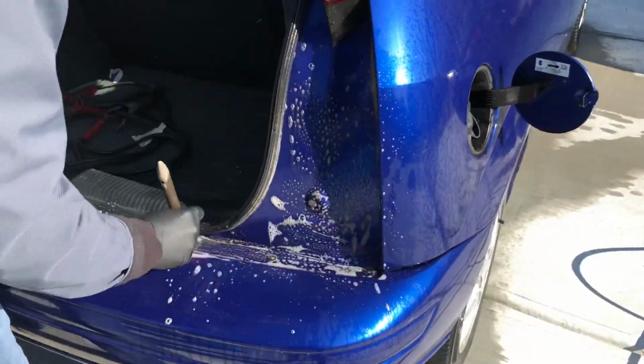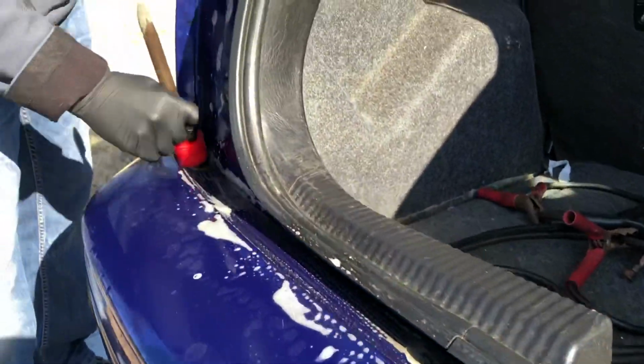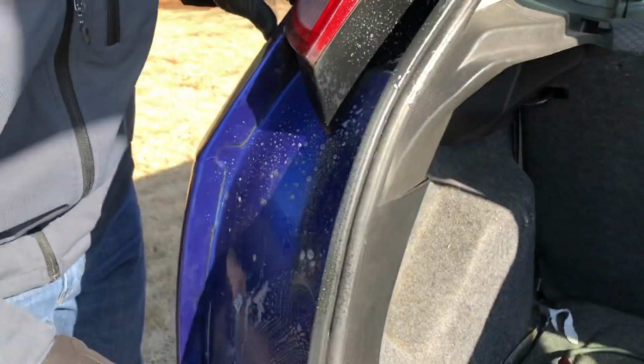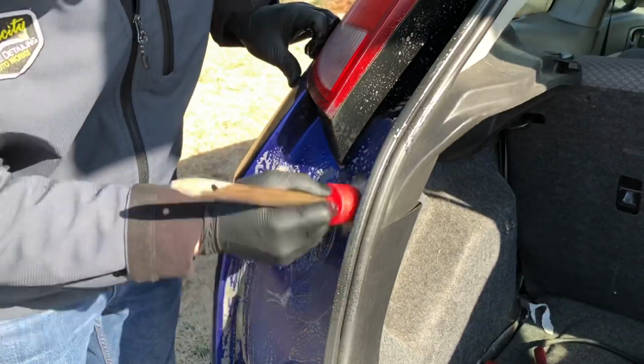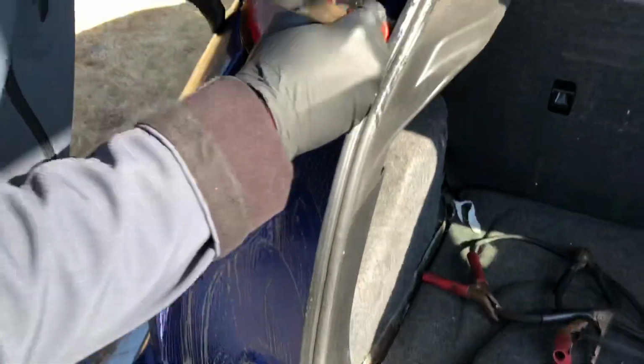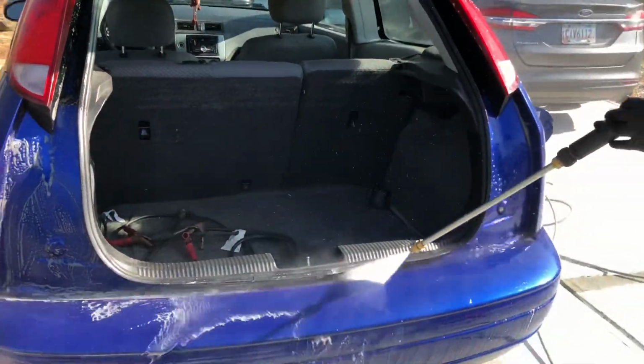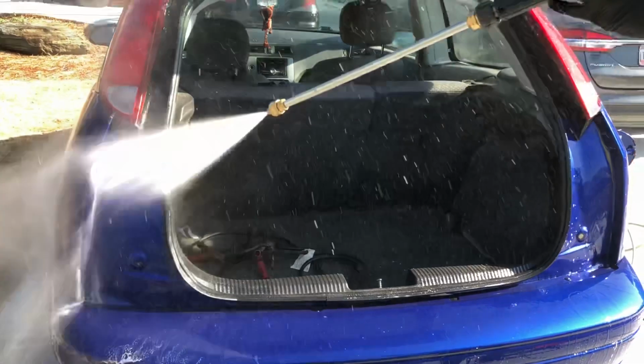It all comes down to what kind of car and how dirty the jams are, depending on what kind of methods you need to clean them. On this one, it needed everything, but sometimes it only needs a simple pressure washing, or others you can get away with a quick spray wax and wipe down with a towel. So it just depends on what you're dealing with and how you need to clean it. On this one, it definitely needed a good thorough cleaning. We did this on all the hatch jam as well as on the door jams.